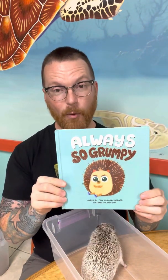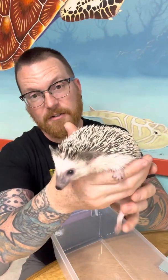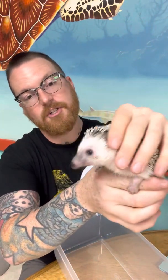And I have an awesome little guest with me today who's gonna help me read a book called Always So Grumpy. I have with me an African pygmy hedgehog. Now, there's 11 different types of hedgehogs found through parts of Europe and Asia and Africa, but this is the one that we actually find in the pet trade because they're so tiny. They're sometimes called a four-toed hedgehog, but primarily known as African pygmies.